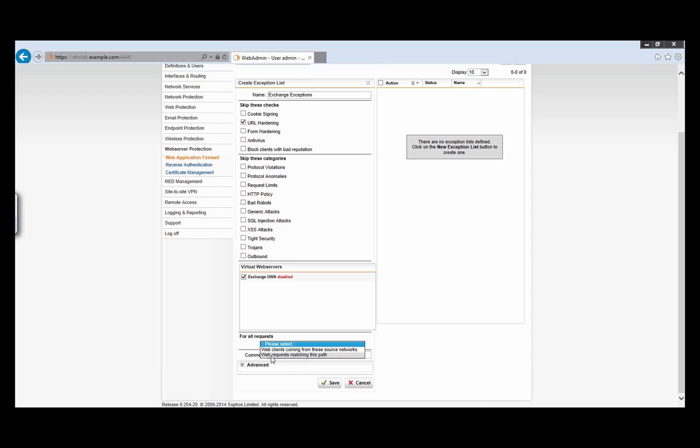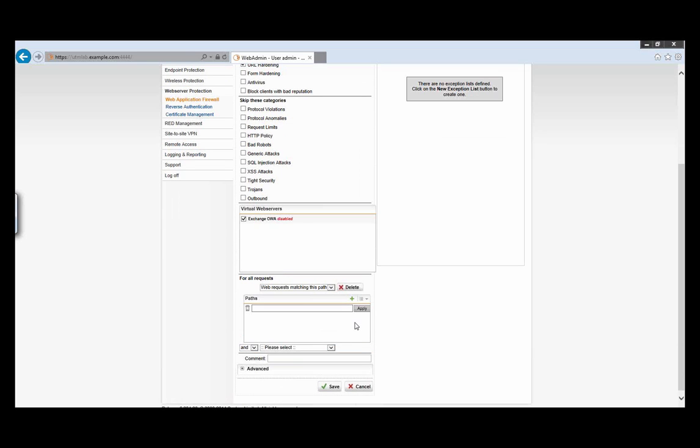We'll be using a filter that selects for specific paths. And here we'll just add those. So that would be /OWA/** and /ECP/**.